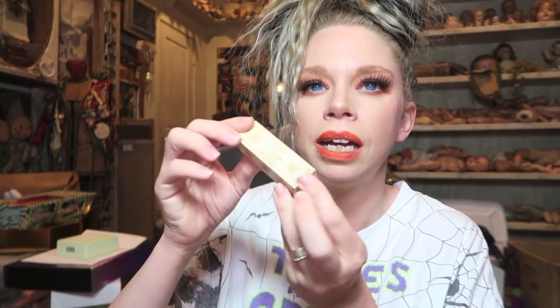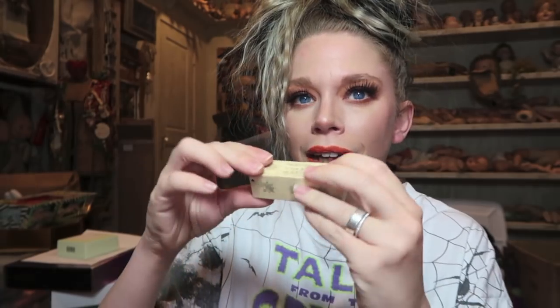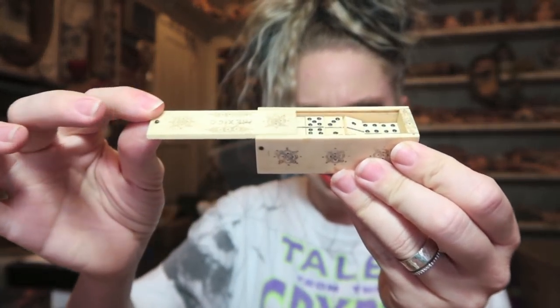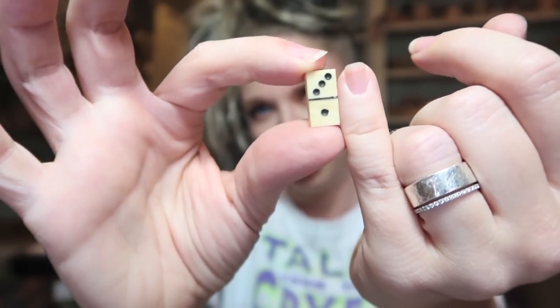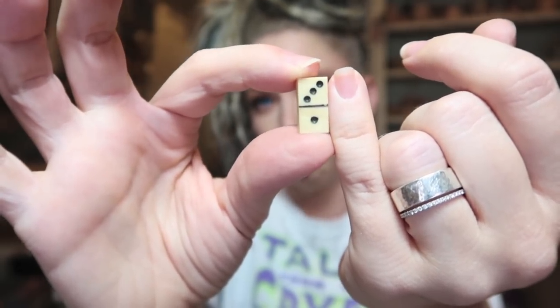Trippy. Next, I have this little bitty, not 100% complete, yet so fascinating domino set. So it's like in this little box. You slide it open and all of your teeny tiny little dominoes are in here. So for size comparison, here's my pinky finger. Here's one of the dominoes. So you can see they are just really microscopically tiny.